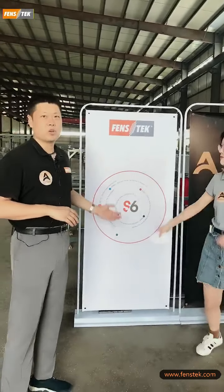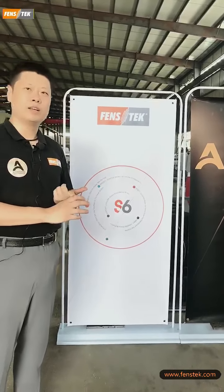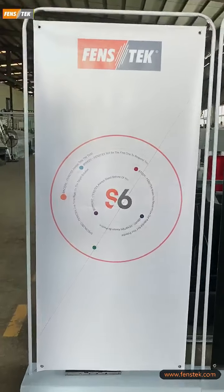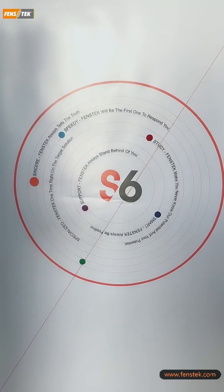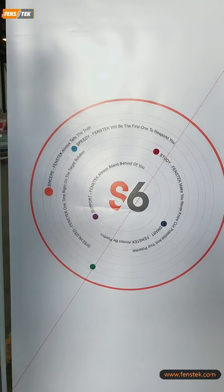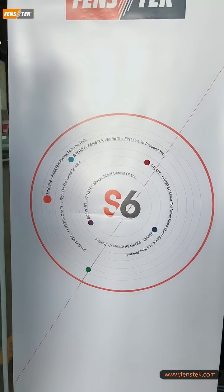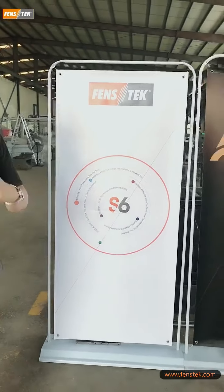Point number three, of course, our 6S philosophy, which is smart, specialized, speedy, sincere, study, support. No other companies have this type of philosophy. This also comes from our long-term working experience and study period.